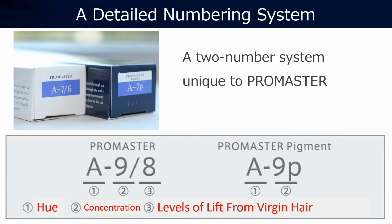Promaster's numbering goes as follows. The letter identifies the hue being used. The first number signifies the dye concentration. The higher the number, the lower the concentration. The second number determines the levels of lift from virgin hair. Please note that because pigment only deposits color, it only has the first number followed by the letter P.